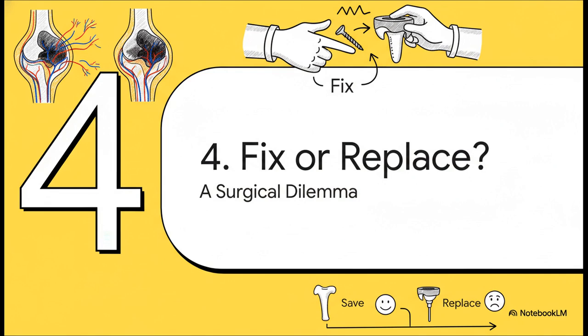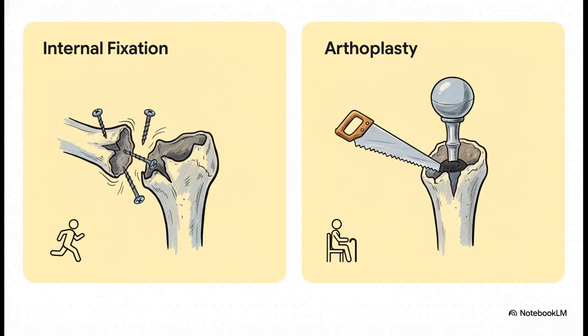Do we try to save the original bone, or do we have to give up on it and just replace it? For a young patient, the goal is always to try and save the original hip. Surgeons will go in and perform an internal fixation, using screws to hold the broken pieces together, and they hope that the blood supply can recover. But for an older, less active patient, the risk of that failing is just too high. The safer bet is often an arthroplasty. That means replacing the femoral head, or sometimes the entire joint, with a prosthesis.